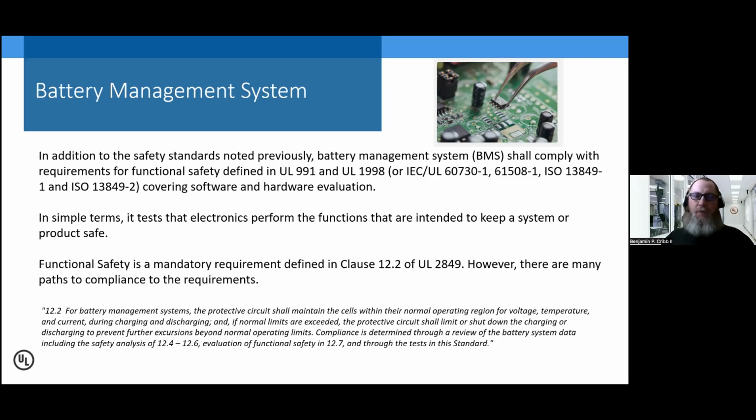And we have to look at the functional safety aspects of this. UL 2849 says that you must evaluate functional safety, not only the hardware, but also the software. There are many different functional safety standards that can be used to address it. On the slide, it shows several of the options that are available, but the standard also has ways that if a manufacturer has used an equivalent functional safety standard, it's possible that it could still be part and parcel of UL 2849.